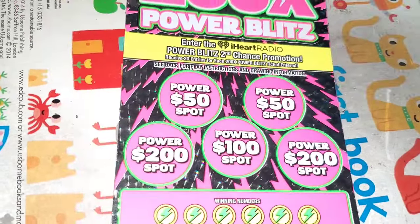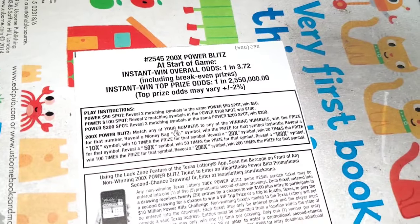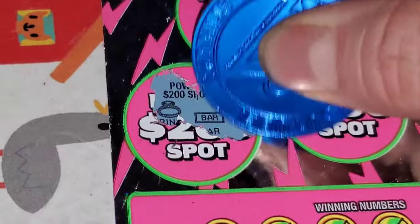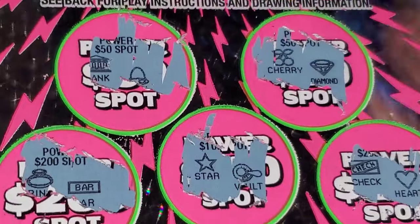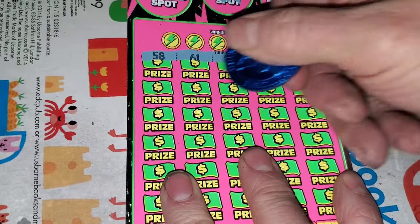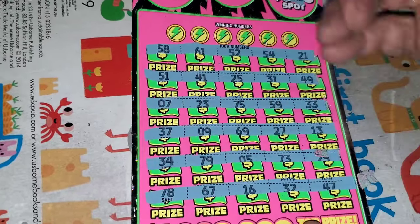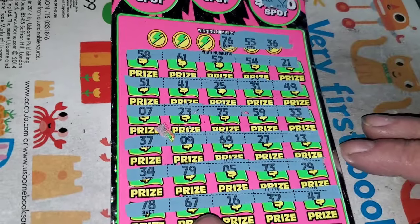So, ain't no telling. 200X, Power Blitz! Money bag to win, 10, 20, 50, 100, or 200X. Good things happen. Two matching symbols for 200. Or 100. Or 50. No. Nothing there. Let's see if we can find ourselves a multiplier. We cannot. 36, 55, 76.